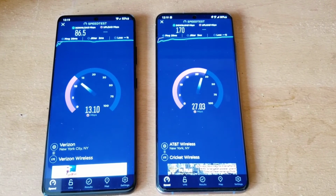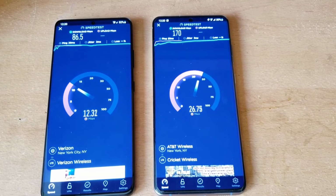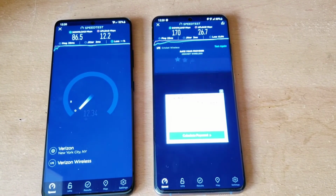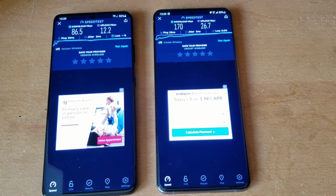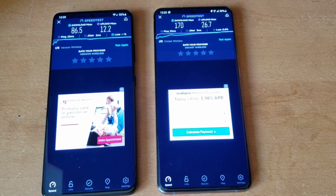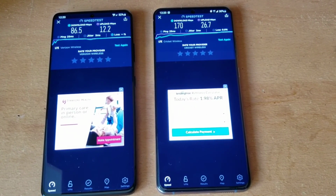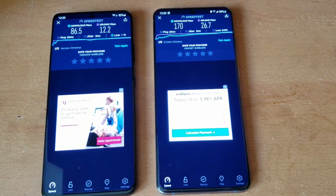So Cricket got 170 down versus 86.5 at Verizon. Ping times are the same, 25 millisecond ping. And the jitters are the same too, 2 and 3 milliseconds. So both phones on the ping time were really good, but Verizon had much slower download speeds as well as much slower upload speeds. So overall, for the LTE and low band in this particular area where I'm at in my home, Cricket is a better performer on AT&T's network.